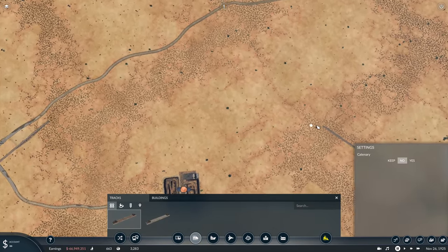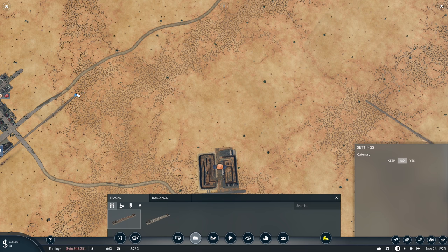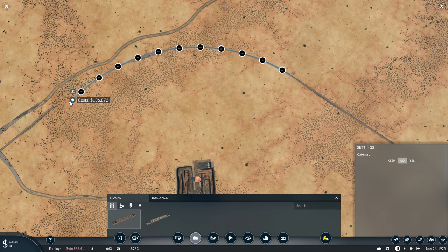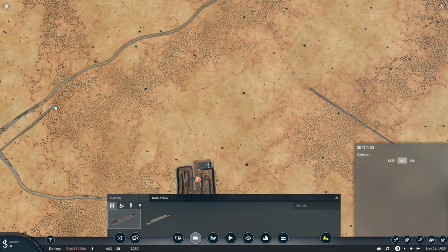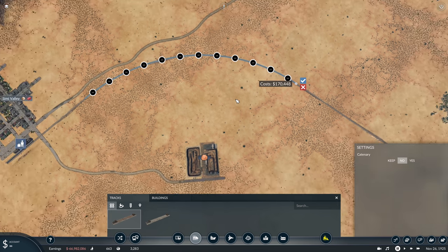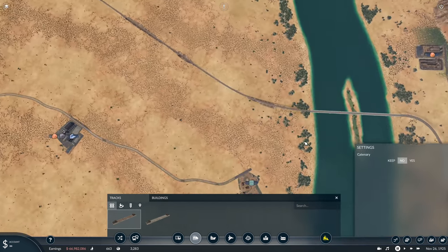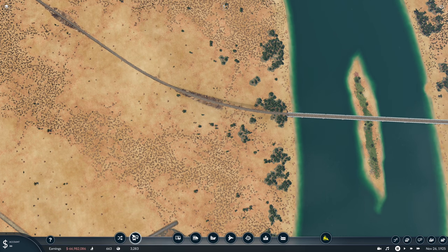And this is pretty much it, right? That's a funky curve. We might have to go a little bit more on the straight side of things and then curve. I think I went a bit too far. Is this the right one? Yeah, that's the inner one. Okay, so no, we definitely need to fix this.